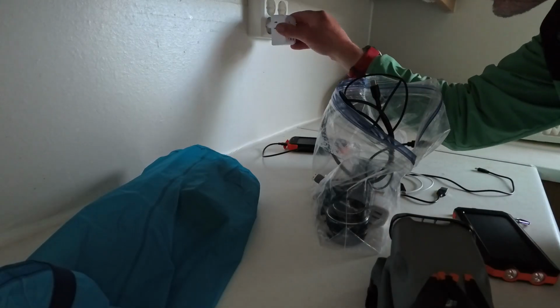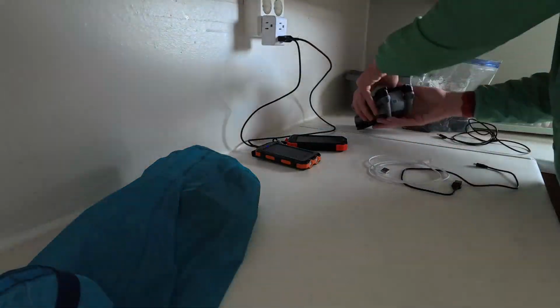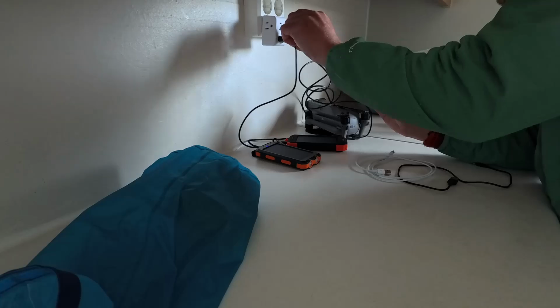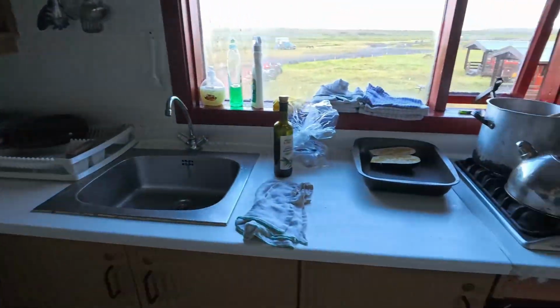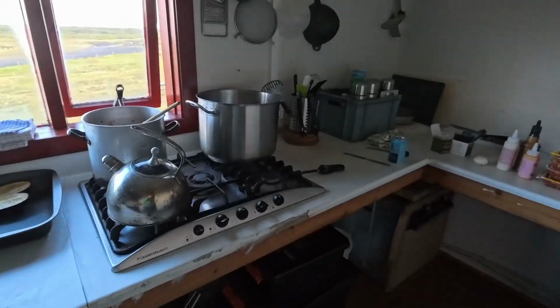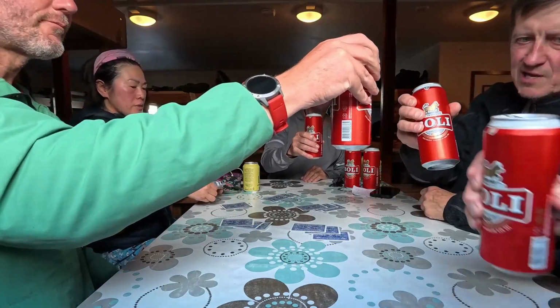Thank goodness this hut has power. I was able to recharge all of the batteries it takes to make this video. And we're actually doing dishes indoors here. It's awesome to see what little it takes to make us happy. Scout. Cheers.